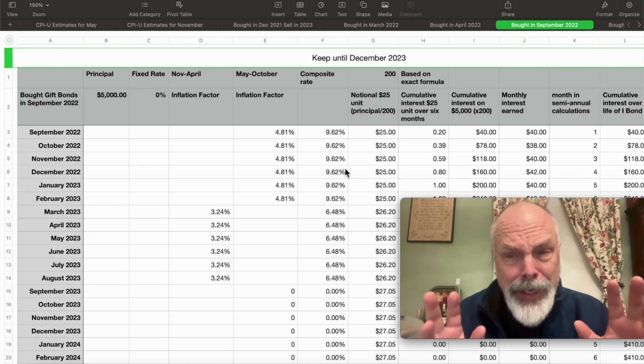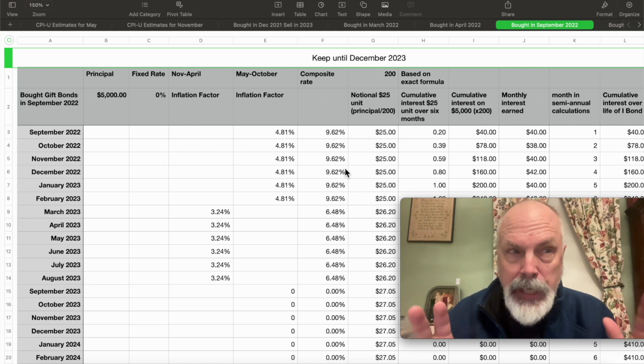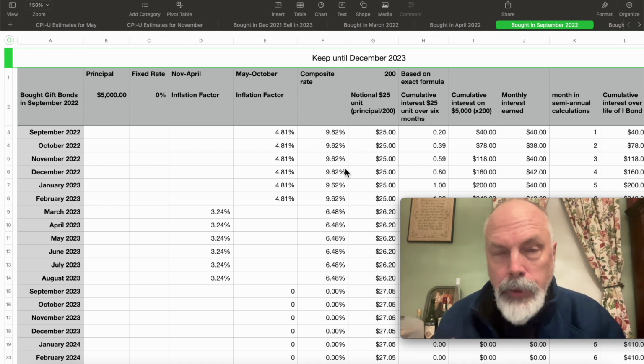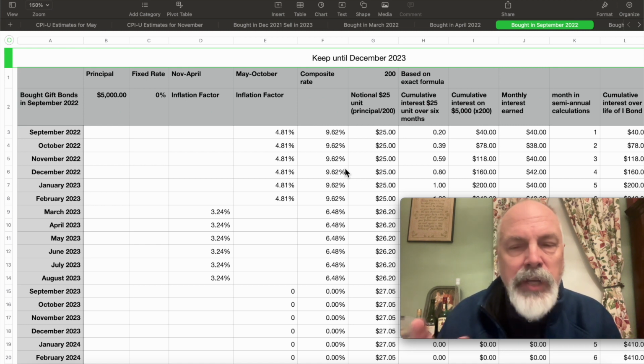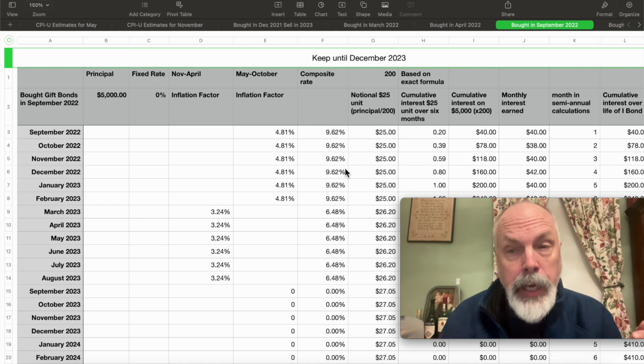Now, here's a wrinkle in my plan. Having both of these gifts presented to me in 2023 will mean that I will not have an opportunity to buy any bonds in 2023 with a fixed rate of 0.4%.